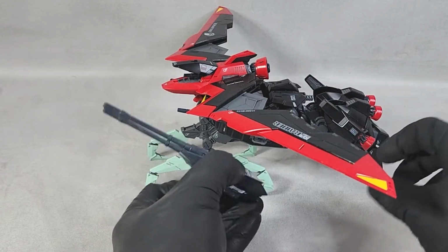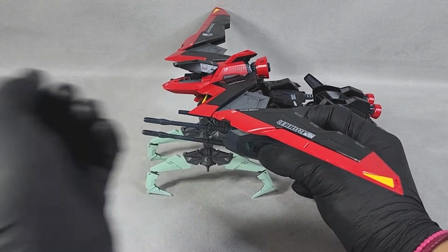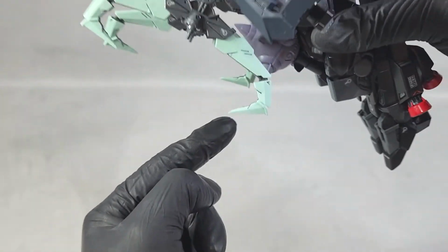Now for the primary weapons, just reattach the shield cannon onto the arm, just like how it was before, but now facing forward. Now for the Mjolnir, this hole over here actually serves a purpose for that awkward peg that sticks out of the Mjolnir. And you're still not done.